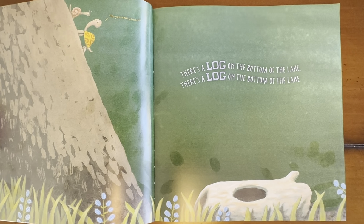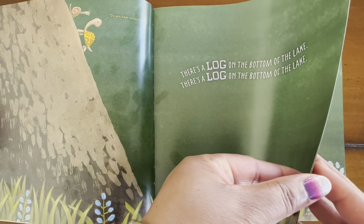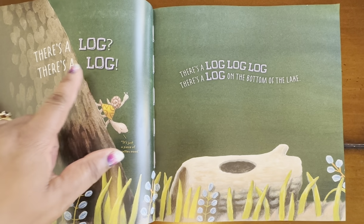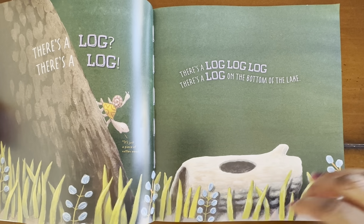There's a log on the bottom of the lake. Do you hear voices? That's what the little turtle is saying. There's a log, log, log. There's a log on the bottom of the lake. It's just a piece of rotten wood.